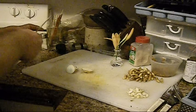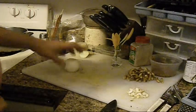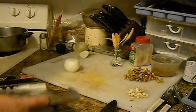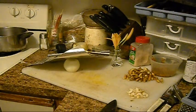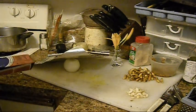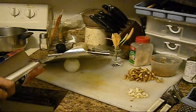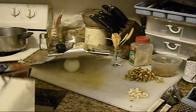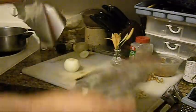I don't need all of this onion for the all of this. Maybe I do. Those are for the stock pot. Done with that one. Every good prepper has a backup. And I want two of these. I'm going to go shiny side in.